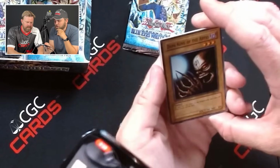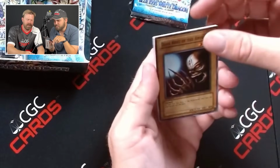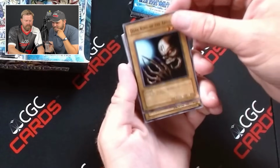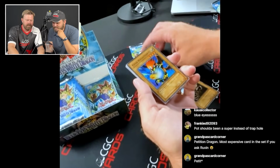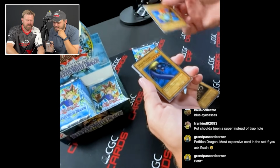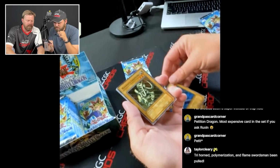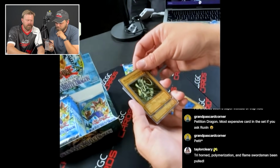Let's go. No Pot of Greed. Actually, yeah, no Pot of Greed. I haven't seen that. Dark King of the Abyss. Let's go. Nice. Okay. Fiend Reflection. See, we're getting some different cards here. Where are we going with this? Oh man, Mammoth Graveyard. Nice. Classic.